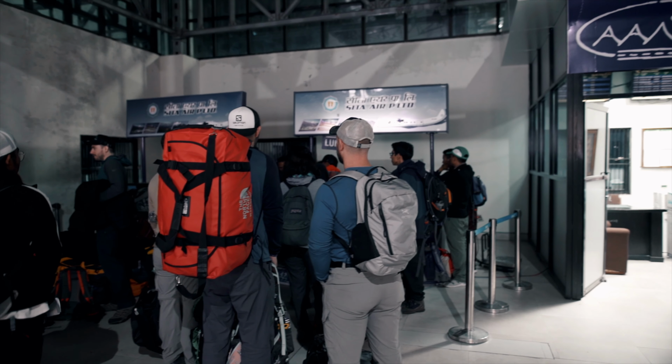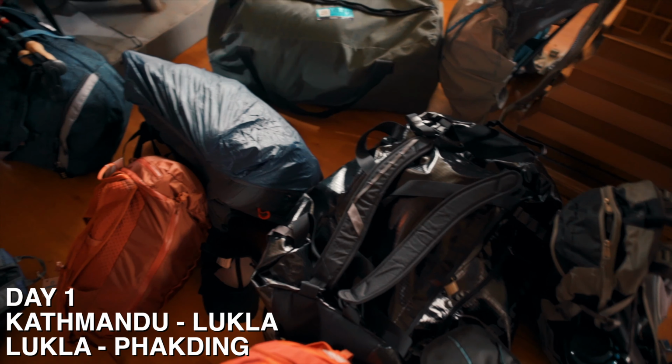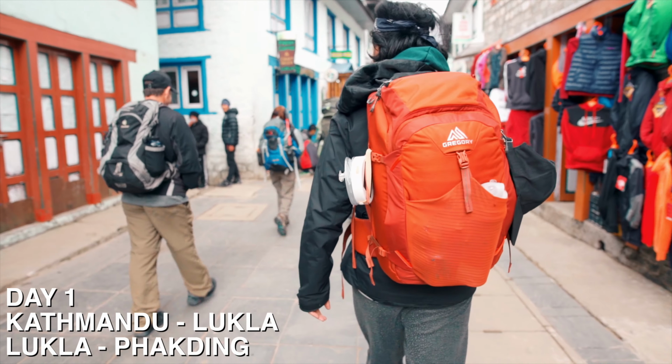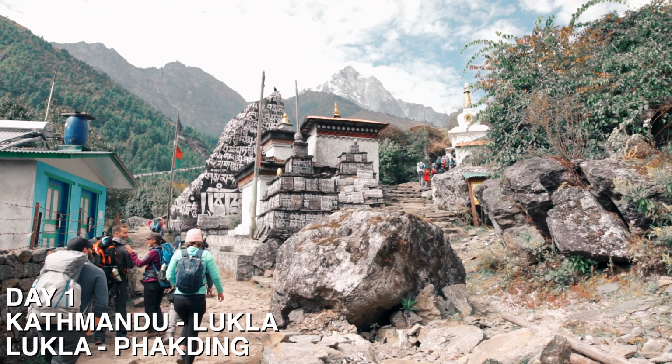The trek typically takes anywhere between 11 to 14 days to complete. Everyone's itinerary is going to look different, but it's going to look fairly similar to this. On the first day, you'll be taking a flight from Kathmandu to the world's most dangerous airport, Lukla. From there, you will meet with your porter if you've hired one to carry your main backpack, and make an easy descent towards Phakding, where you will be spending the night.